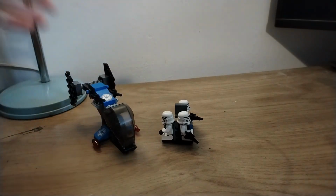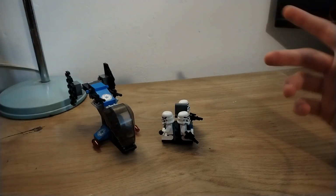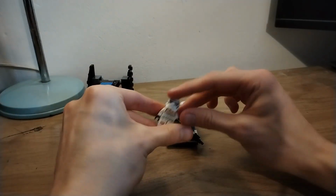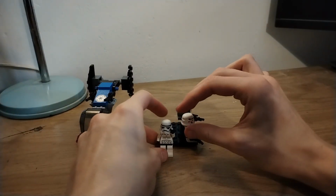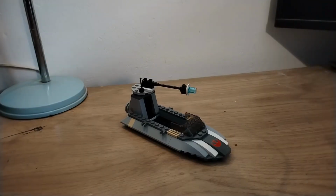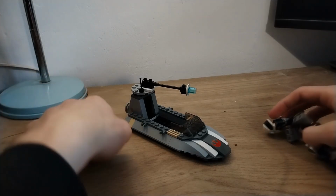Now, the only problem I have with this is that when the stormtroopers get dropped off, they just don't have a weapon because their weapon's there. The Rebel Scout Speeder is much more, I don't know, better, I guess, as a play feature.